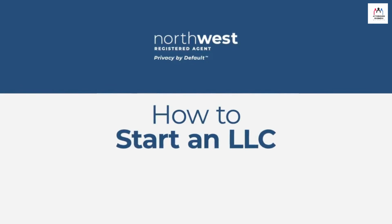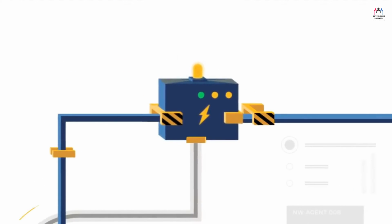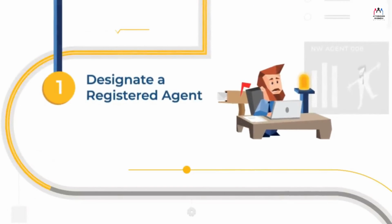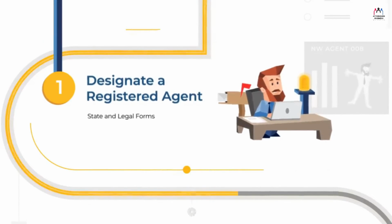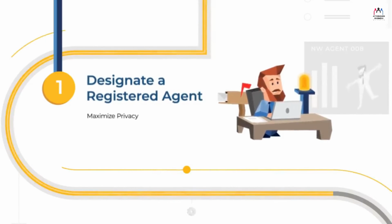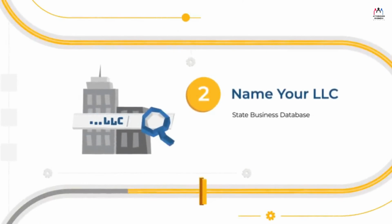Starting an LLC? Let us show you how to do it the right way. First things first, the whole point of an LLC is to separate you and your business. That's what protects your finances and privacy. Start by appointing a registered agent, your LLC's official point of contact. Hiring a registered agent is a smart and affordable method to maximize privacy. Next, see if your name is available by checking your state business database.